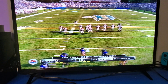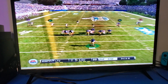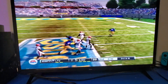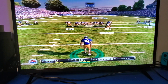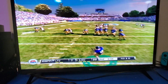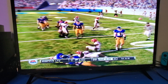From their own 18-yard line. 3rd down. Back to pass. This one is batted away. Smart play, being ready for the pass and swatting it away. Harrison, the return man. He's tackled at the 49.